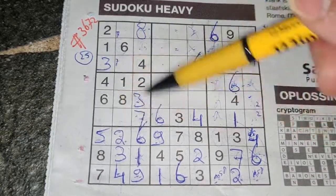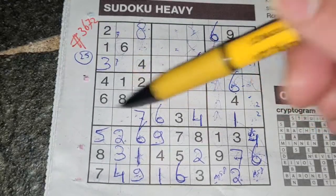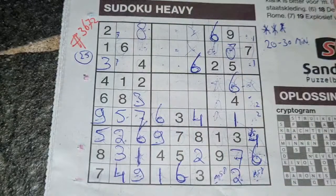How about these 2 numbers in this big square for numbers 1, 2, 3, 4, the 5 is missing, 6, 7, 8, and the 9 is missing. 5 and the 9. We have a 5 there, no 5 there. 5 should be here, and the 9 goes there.